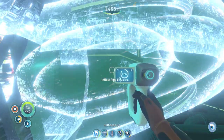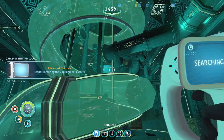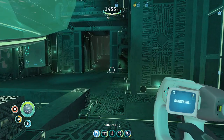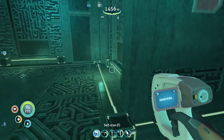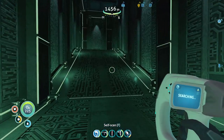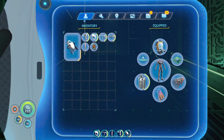Check out the inflow pipe with its many peepers. It's kind of funny because if you just hang out around the vents that you find and just kind of watch, they suck in fish all the time. It's actually kind of funny and a little bit interesting.